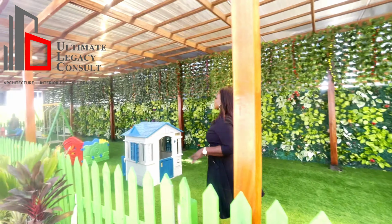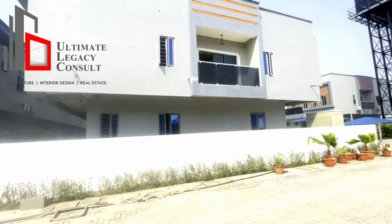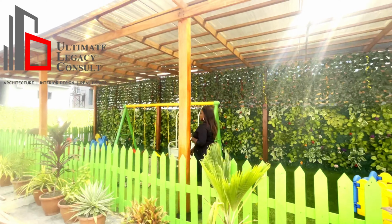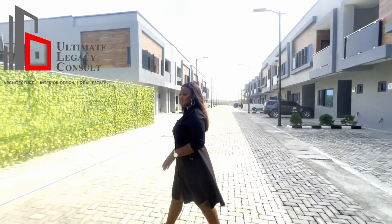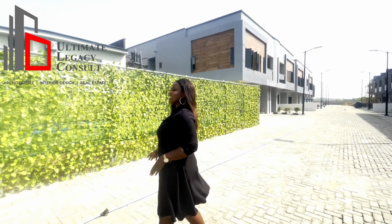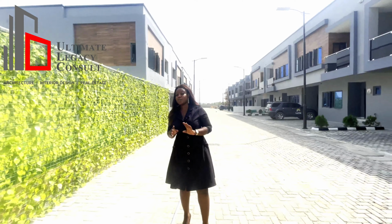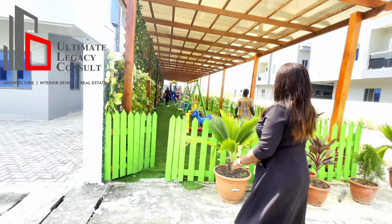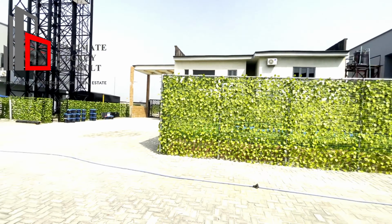Another good reason why you should care about Paragon Estate is the fact that we have our approval already. And another good reason is that we have a flexible payment plan of up to 24 months on this project. Apart from that, you can start with a deposit of 5 million naira and spread the payment plan for 24 months. We have the play area for the kids. We also have the swimming pool, and there is where we have the gym.